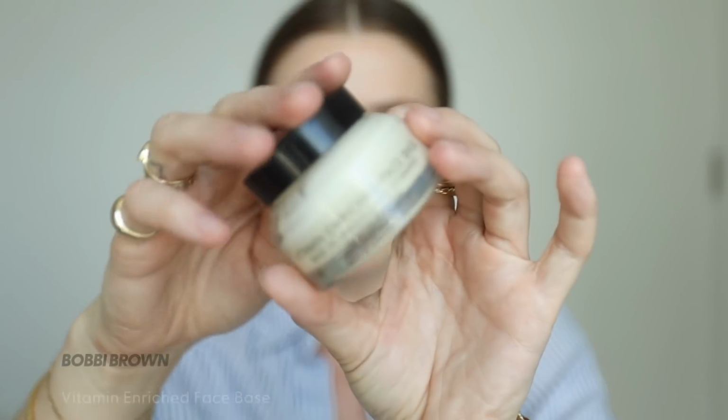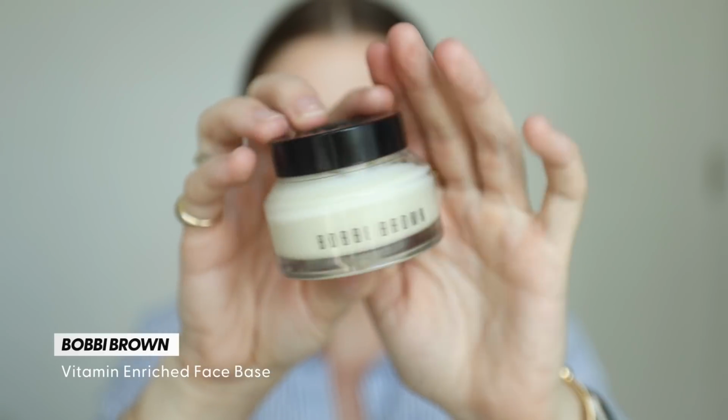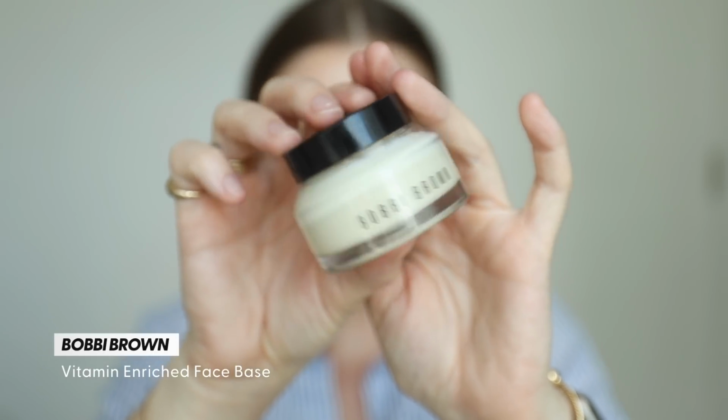So very dry skin means I need a very nice thick moisturizing primer right now. I'm gonna take the Bobbi Brown face base, the vitamin enriched face base, and take a good healthy serving of this onto my face. A dupe for this product that I also use and love is the Weleda Skin Food. I don't really have a reason why I use one or the other. I just looked at it and I was like, huh, haven't used that in a while. It's equally as thick and delicious, so I'm gonna pop that on.